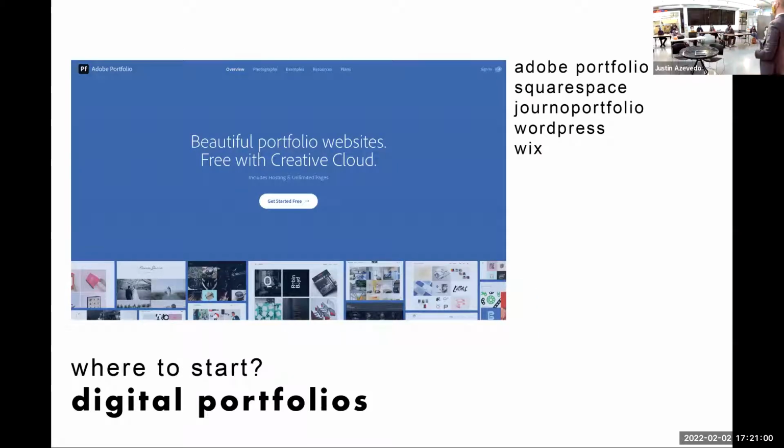But where to start, right? The Adobe Portfolio, as I was talking about, is one of my favorites. Squarespace is a great, cheaper option if you stick with some of the cheaper layouts, right? It costs a little bit of money, but if you only need to have one for 6 months to a year, it's not a big deal, especially if it's what's going to get you in the door and into a job, right? It's a really, really worthy investment. But there are other ones like Journal Portfolio, WordPress, and Wix has great free stuff as well.